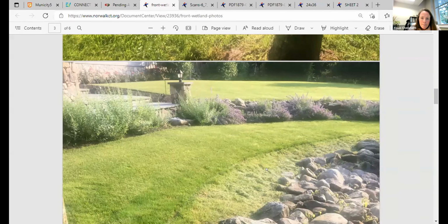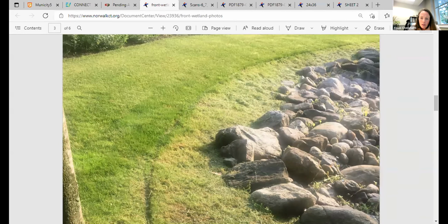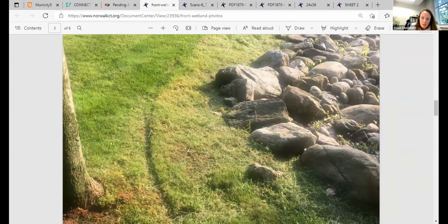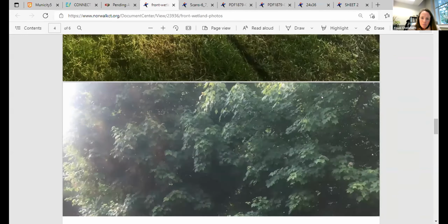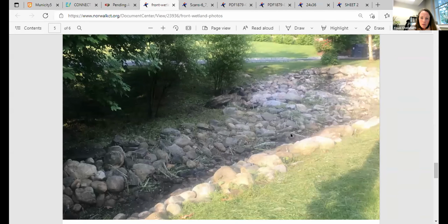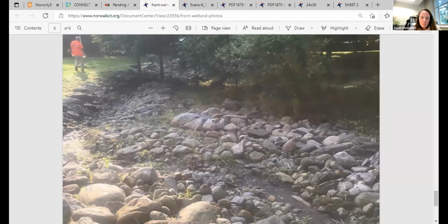So again, this is the front of the house. This is that front wetland, and the amount of rocks is greater than the amount of vegetation. And then another photo. So applicant, I don't know if you'd like to add anything?